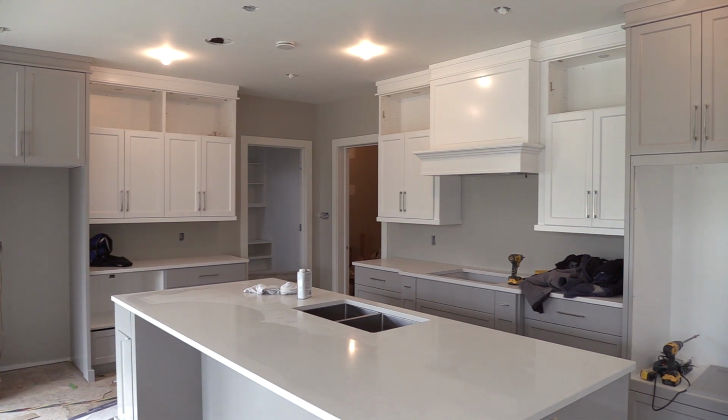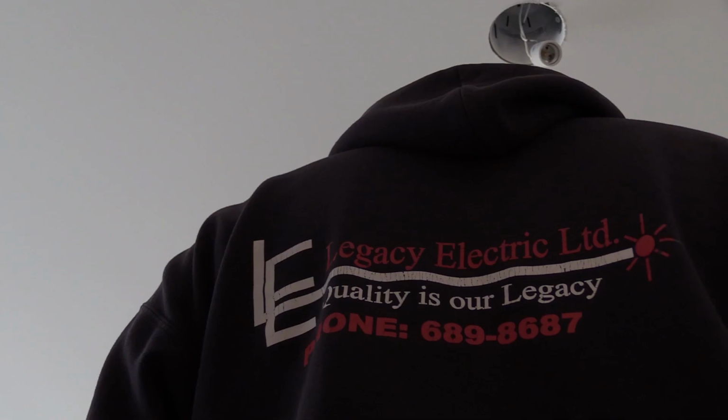Now that the cabinets are in place, it's time to get Blair and his team back to button up our electrical work. And we're using some pretty trick products to top it all off.